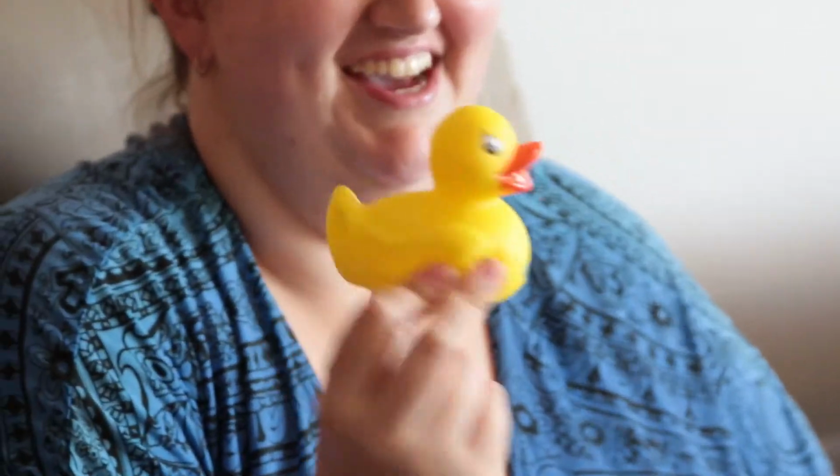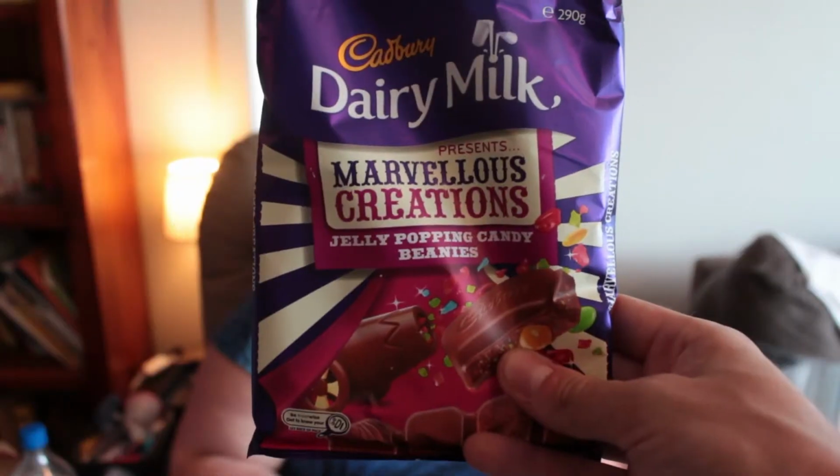So first of all, I got Liam a rubber duck. I found this actually in the chocolate bar section when my husband picked up some Marvelous Creations chocolate just for a weekend treat, which we don't usually have. And I found this rubber duck, so it was $3. Well, I thought it was really cute, so I got that.